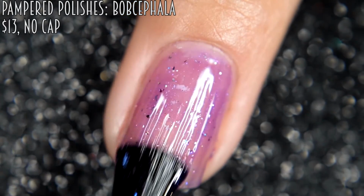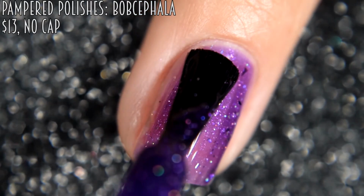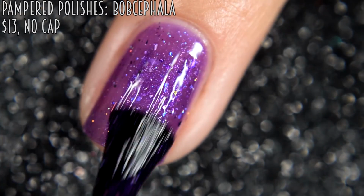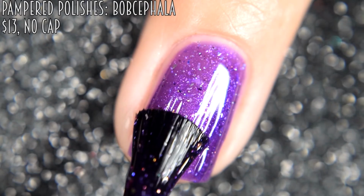I think the formula on this is good. I did 3 coats to build it up to opacity. You get a ton of these little flakes out. There's a ton of flakes in there, so if you don't get any out, that's a serious concern. A ton of them come out. They spread out nice and evenly and easily across the nail.